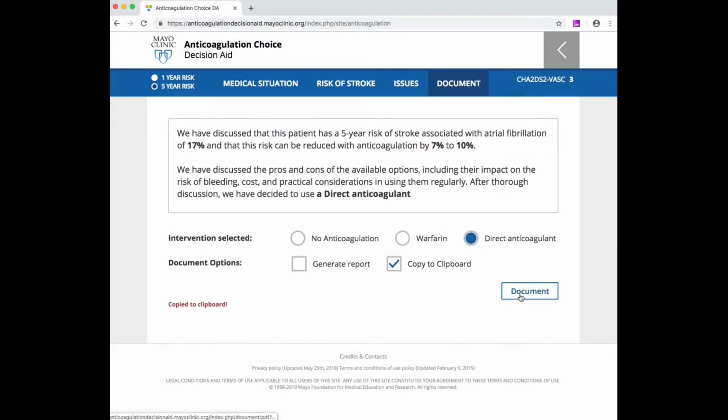If they're interested in anticoagulation therapy, they can then go on to discuss how best to introduce anticoagulation in the patient's life, through warfarin or one of the newer direct anticoagulants. As the efficacy of these treatments is similar, discussion is mostly focused on practical issues of implementing treatment, issues such as time required for monitoring, cost, activities that might put the patient at risk for bleeding, and diet and medication interactions. After working through these issues, patients and clinicians are at a point where they can make a decision. As part of the tool, it also generates text that can be used to document the discussion within the EHR.